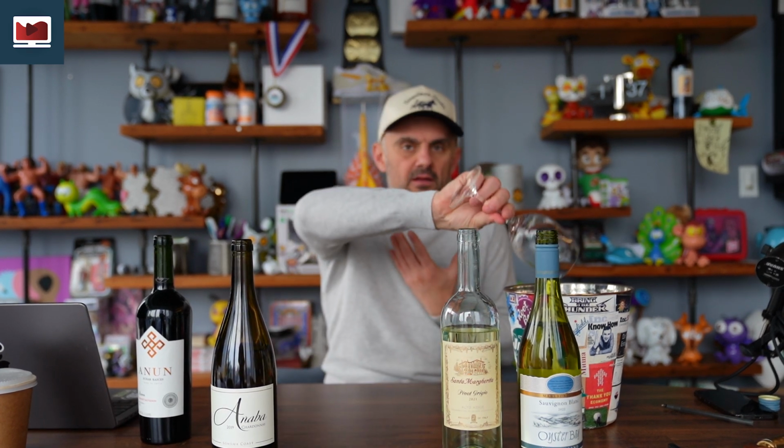$40 suggested. If you can find this for 25 bucks, and some great wine stores and wine places may have it on sale, then that would be a win. The elegance and smoothness and body. It's voluptuous on the mouthfeel, where these tasted like water, this tastes like honey. Think about that difference of texture.